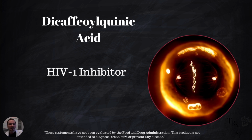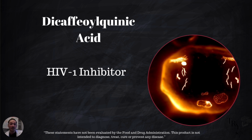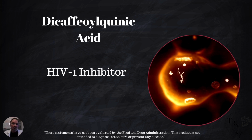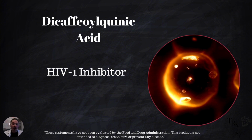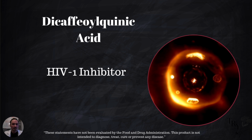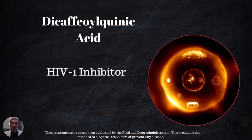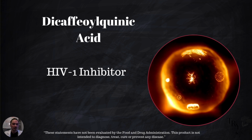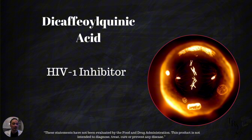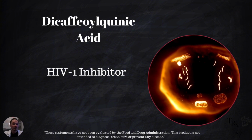You have the dicaffeoylquinic acid. Try saying that 5 times fast. It's hard to say it once. But this was done in vitro as well, in glass, but it showed huge effects in inhibiting the HIV-1 virus from mutating or replicating itself. So that's a great thing. So they did a lot of studies with this herb and this acid specifically for the inhibitors and proteases that we use for HIV-1 medication, even used today.